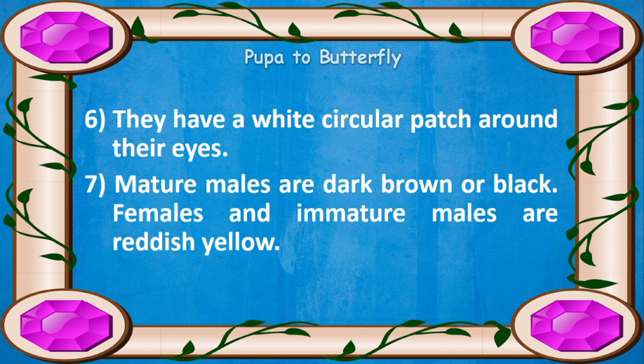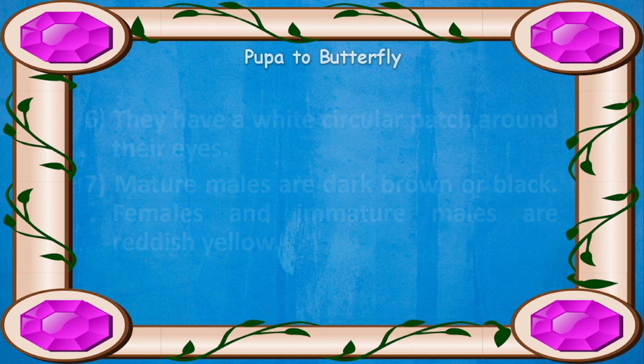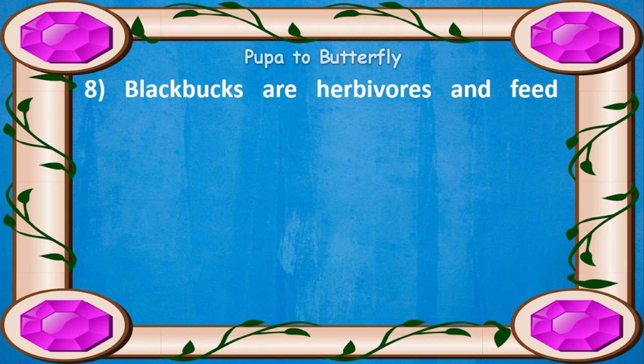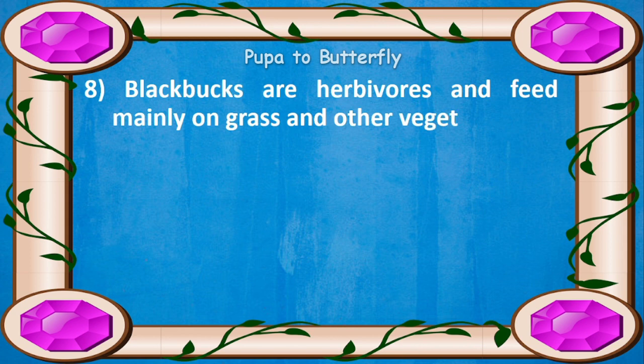Mature males are dark brown or black. Females and immature males are reddish yellow. Blackbucks are herbivorous and feed mainly on grass and other vegetation.